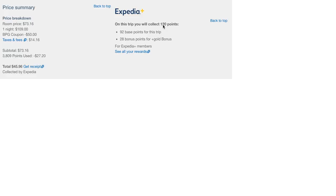It was a pretty nice hotel, normally about $350 a night. They'd marked it down to $109 because it was, I don't know, 6 p.m. or something when we checked in. So you can see the $109. Here's the taxes and fees. Here is the best price guarantee coupon that I had from previously. So I applied $50 towards that. My subtotal is $73. I used my Expedia Plus points for another $27 and change off of there.